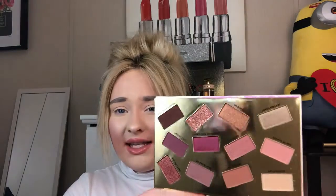I don't watch that show, but this is what the palette looks like on the inside. I'm sorry, it's going to reflect. You can see my phone through it, but I have got some use out of this palette. This palette is not bad whatsoever, but I don't know, something about it, I just don't reach for it.